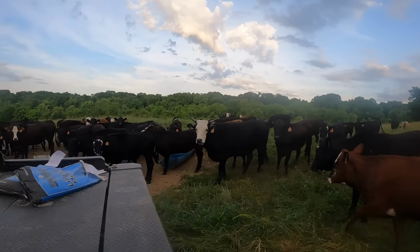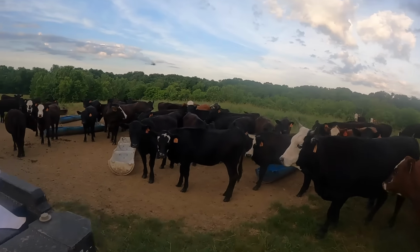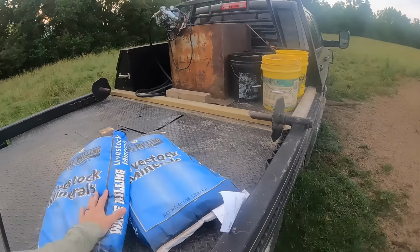Well, good morning, everyone. Good morning, ladies. Get y'all a little feed. We also brought a little mineral. Knew the mineral feeders are probably getting a little low. We were just trying to let it dry up here for a few days while we wanted to bounce around the pasture to go fill them up.